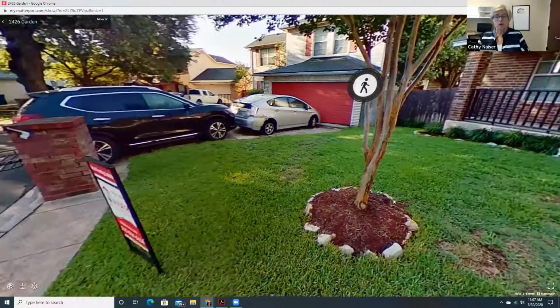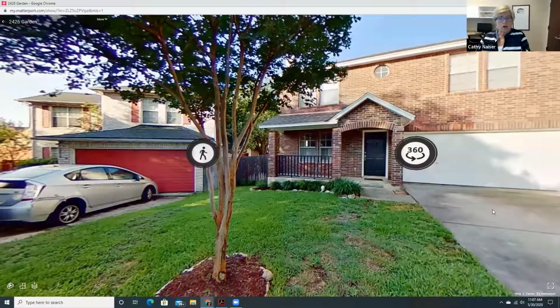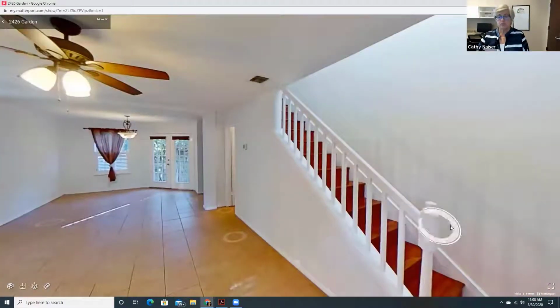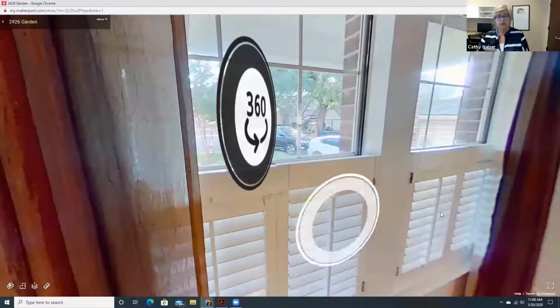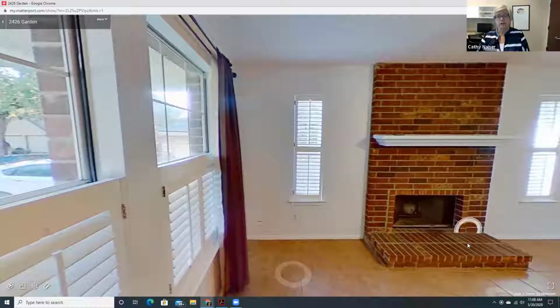And so we come back to our house. So you can see here it's got a nice front patio, garage, decent size. So now we're going to go inside the house. I'll spin around so you can see, but here's the front door. So we just came in the front door. Here are our windows. And the windows do have plantation shutters, if you notice there. And there is a fireplace.